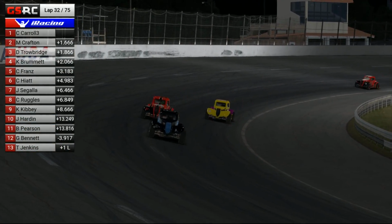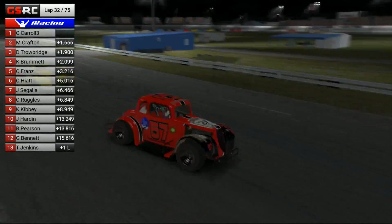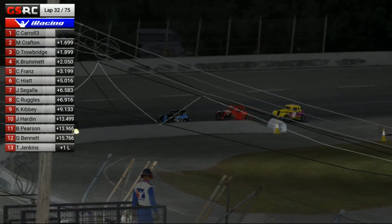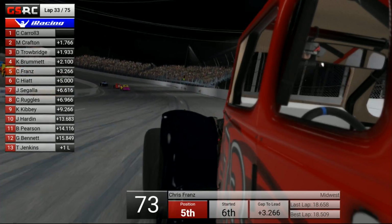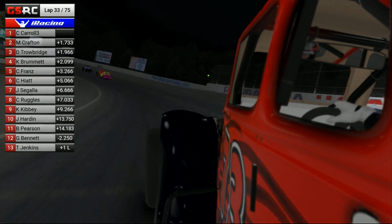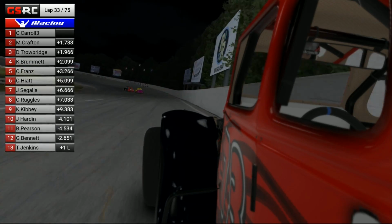Yeah, and one thing they have to be careful of is that Chris Franz isn't too far behind this three-car pack either. So if they start fighting hard, Chris will be there in a matter of just a few seconds. As we go on board with Chris Franz, you see those three drivers right in front of him, just barely dangling in front of him. He can easily see there are three positions he could possibly catch.